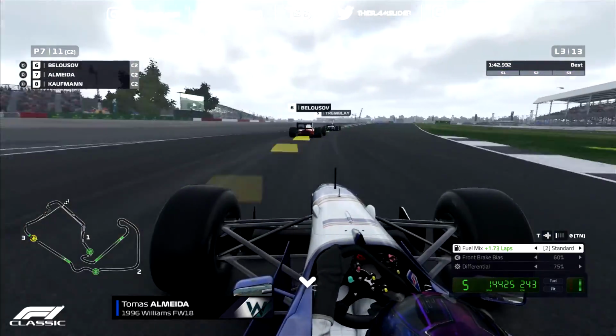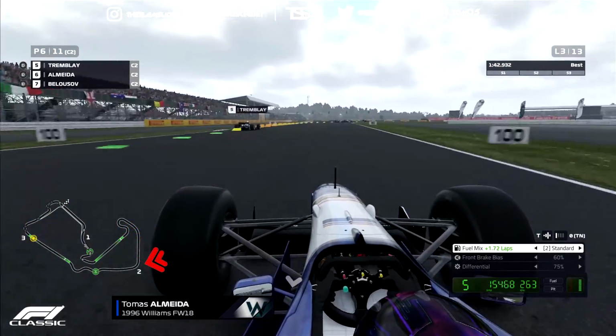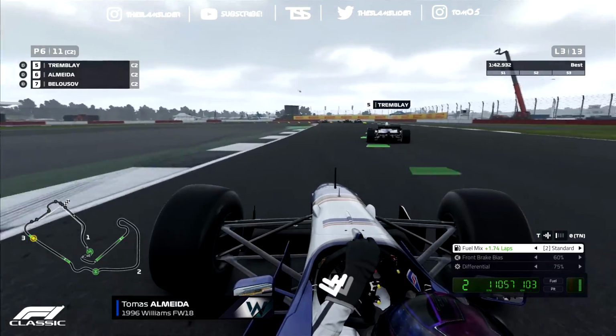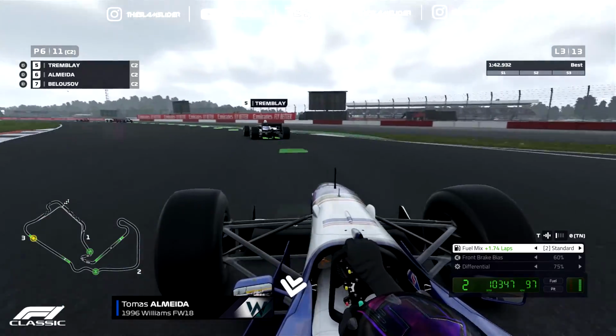Teammate, once again, they're going to lose momentum. This is going to help me a lot. Oh god, so close. Me and my teammate doing a good teamwork, I gotta say. And that's us into P6.